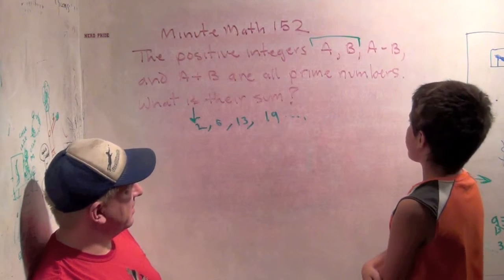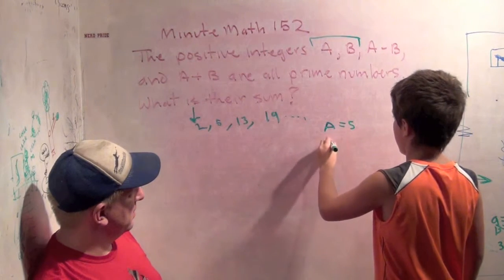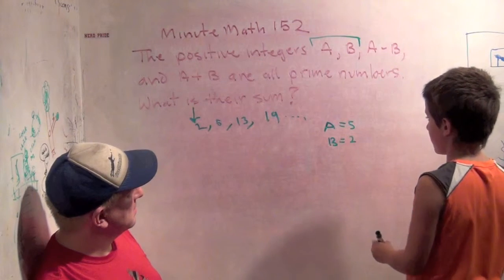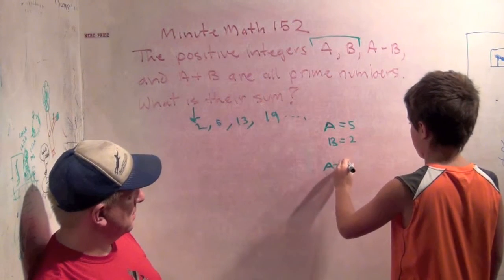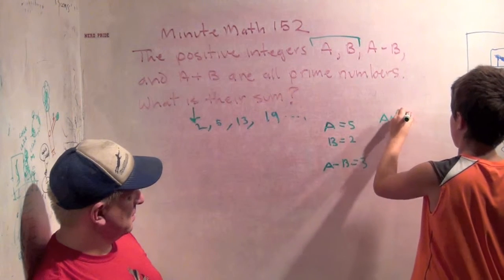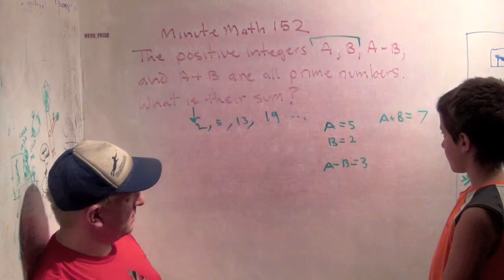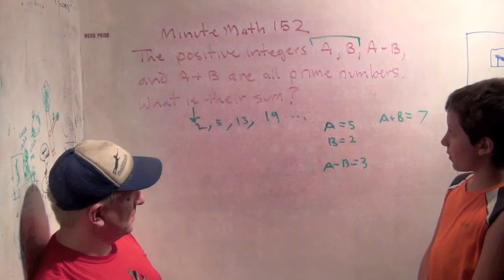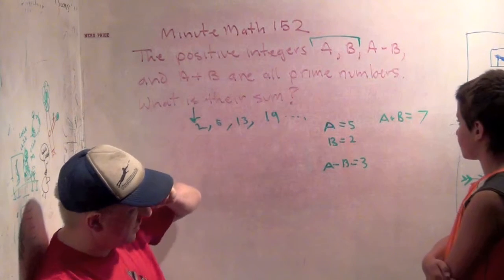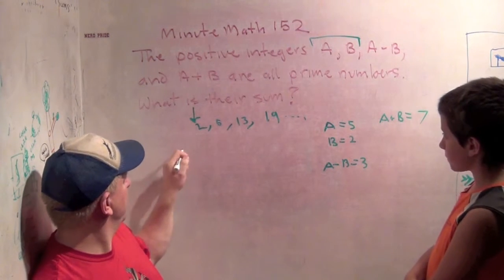Alright, so that's a hint on how to think about this problem. If A equals 5 and B equals 2, A minus B would equal 3, and A plus B would equal 7. They're all prime numbers. Is there more than one solution, though? Well, that's an interesting thing. So what is the sum here? The sum is 17. Okay, so we found one where the sum is 17.